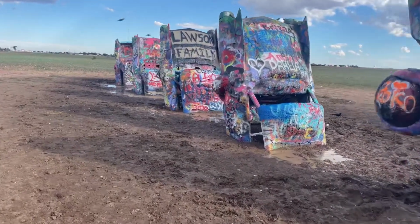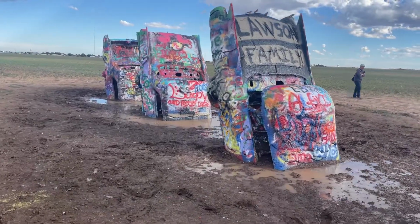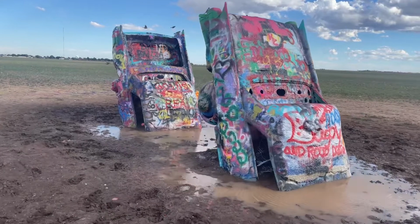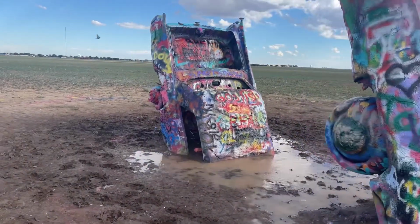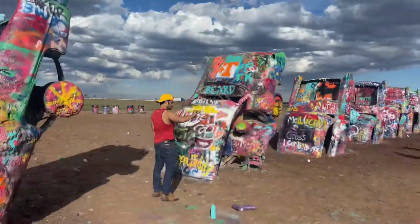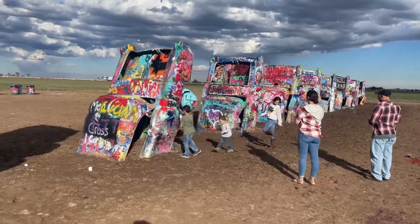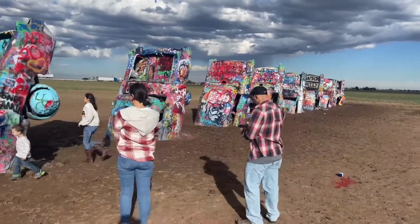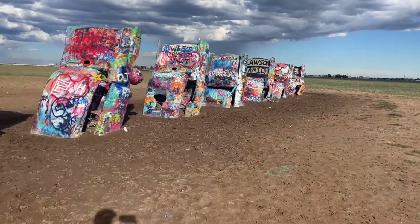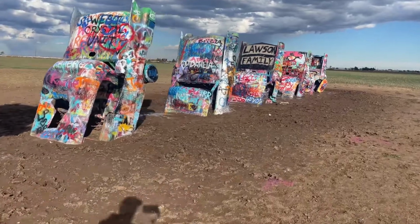So there was this group of hippies, they called themselves the Ant Farm, and they wanted to do an art project. But of course, hippies don't have any money, so they teamed up with this billionaire called Stanley Marsh III. He was from Amarillo. He wanted a chunk of art that would just baffle the locals. So the hippies came up with this tribute to the evolution of the Cadillac tail fin. 10 Cadillacs were driven into the ground of Stanley Marsh III's field.